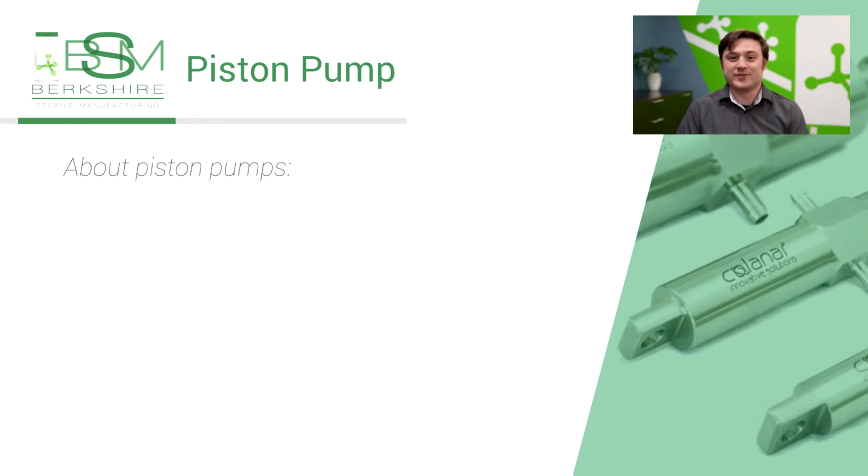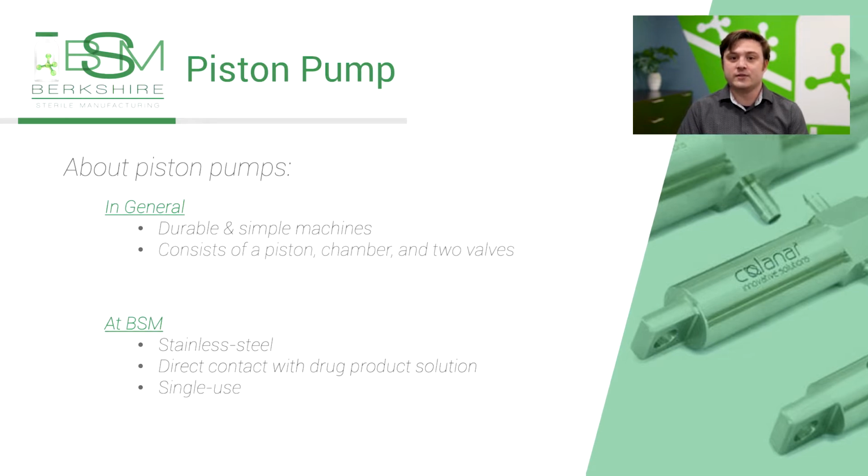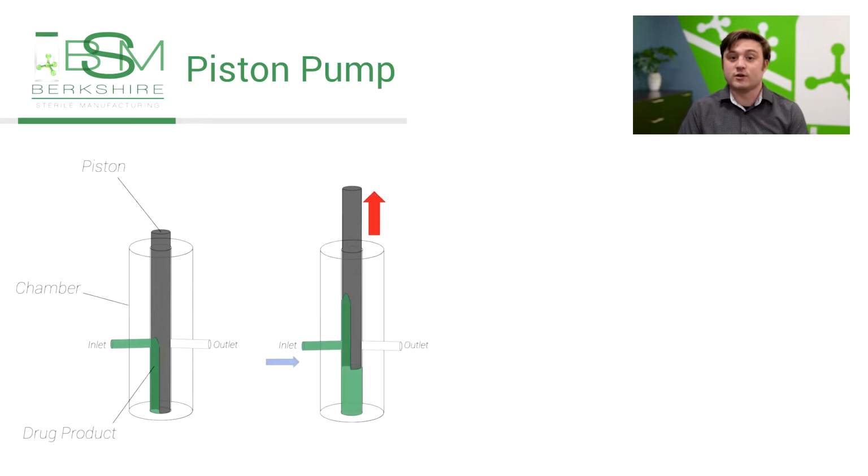Piston pumps are durable and simple. The ones we use at BSM are made of stainless steel, and they come in direct contact with the drug product solution, so they are single use. They consist of a piston, a chamber, and 2 valves. The pump works by driving the piston up to pull in solution through the inlet valve. This creates a stronger vacuum than the peristaltic pump that pulls the product in.